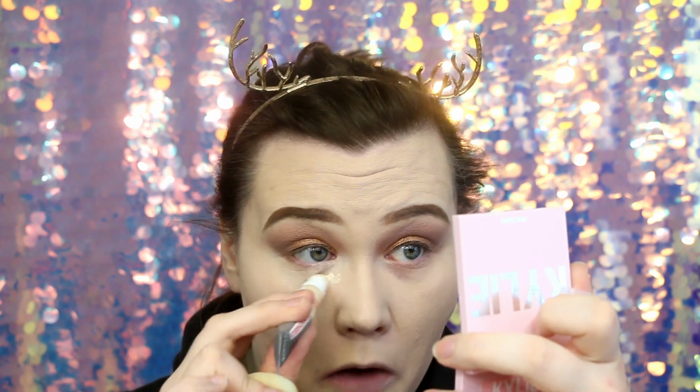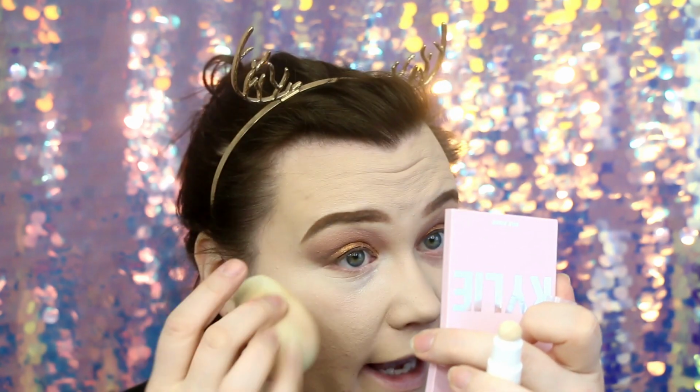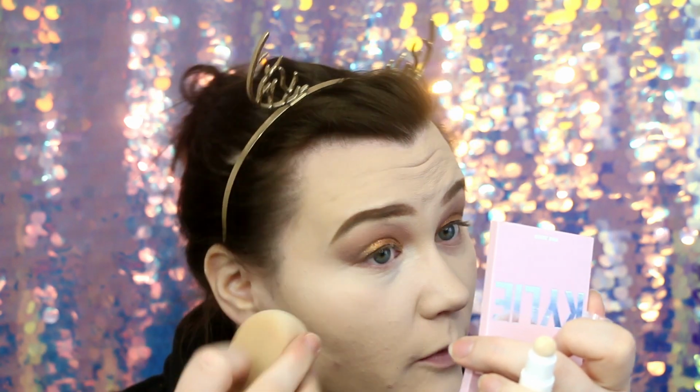So I'm gonna add just a tiny bit right in here. That's all I need, really. I'm just not getting any coverage on my blue little bags. Yeah, no, I don't think this is really buildable to medium at this point. I feel like I've given quite a bit of a chance here, and I'm mainly getting a nice bright base, which is nice, but I'm just not getting any coverage for my blue little bags.